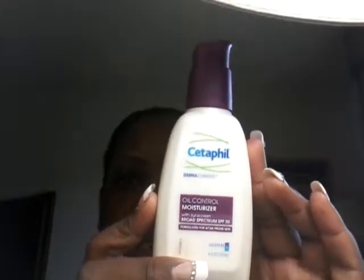Okay, so first thing, I'm going to use the Cetaphil Derma Oil Control Moisturizer. So that's what I'm using. And I know the lighting's bad, but it'll be alright. I even have the windows open, and you see how that is.